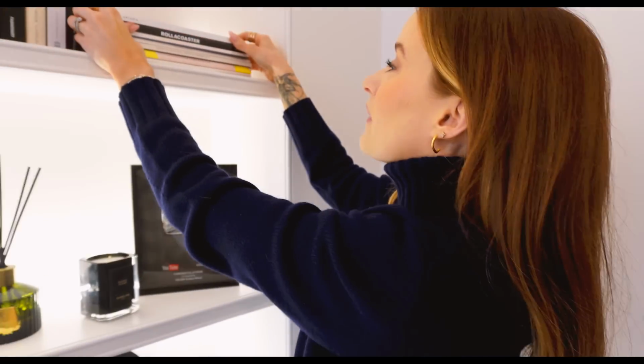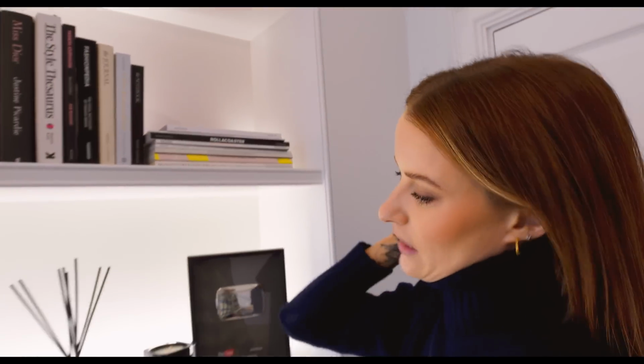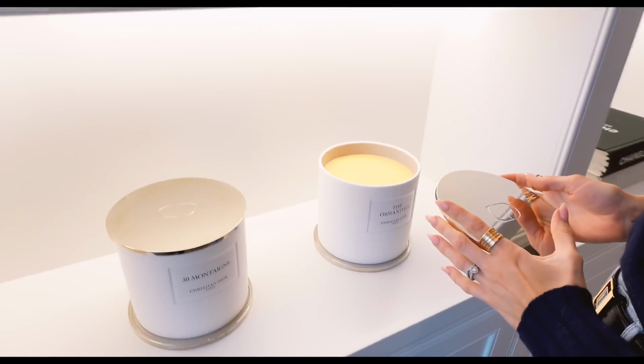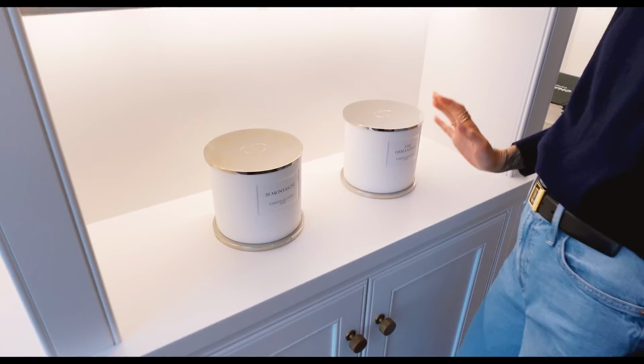Anyway, she made this vase, and I absolutely love it. Every time I show it, people are like, wow, where did you get that from? It's really quite unique. To the centre, two of the huge Dior candles, which I am not yet willing to burn. These were my gifts from the Dior beauty team the past two years, so I've not burned them.